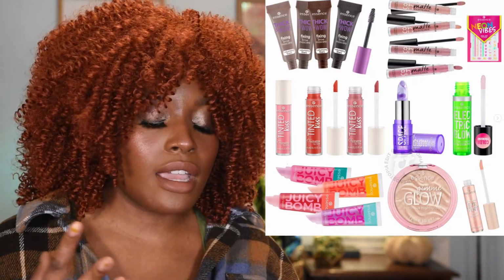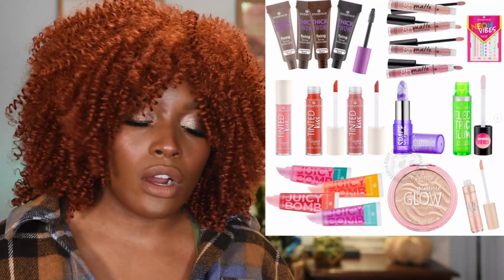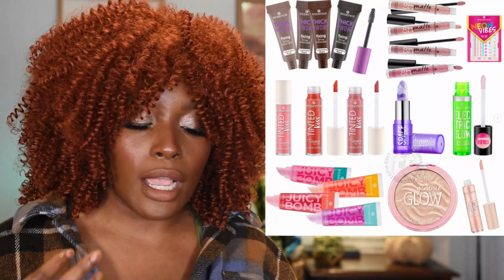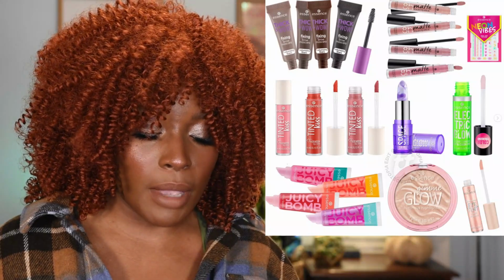Essence has also come out with a whole bunch of stuff, and for me, a lot of this stuff is repackaging of things that they've already had before, or just things that I personally don't need. So once again, that's going to be an easy pass.